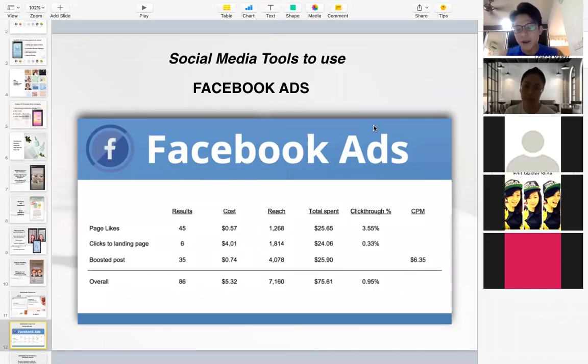So I think for Instagram ads, because Instagram and Facebook are linked, when you pump on Instagram, you really have to change your Instagram profile to business first. And then from there, there's a few options and tools for you to actually pump some money for marketing. But the good advice is that do look into the demographics of your audience. Do not blindly pump. So if you have $10, don't pump $10.